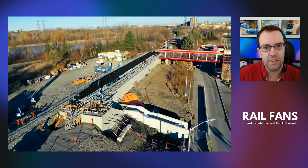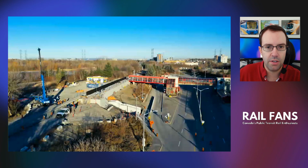Again, the station's been expanded from 40 to 80 meters. And you can see in the foreground here an additional stairway coming down due to the size increase of the station, just to give an additional emergency exit point from the station. Another shot looking at it.